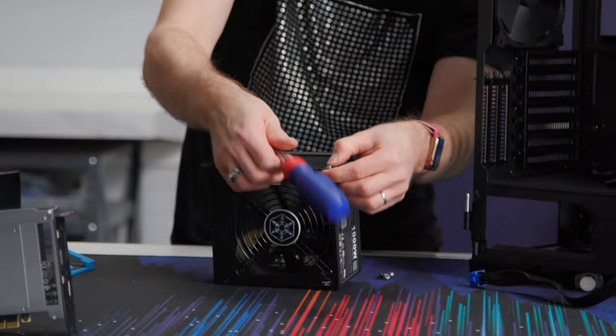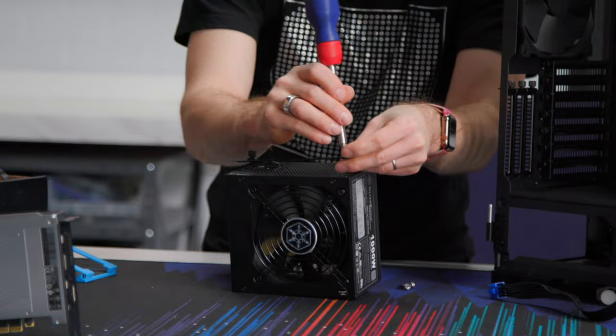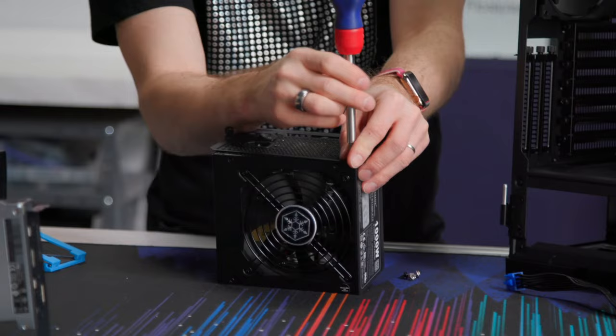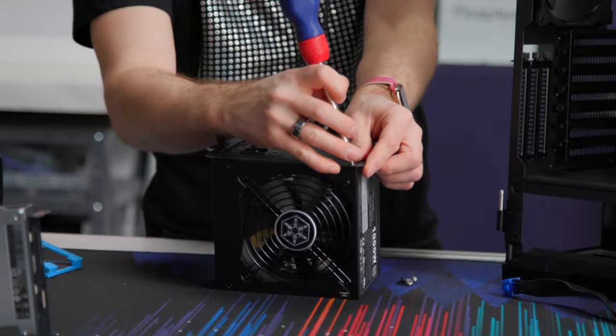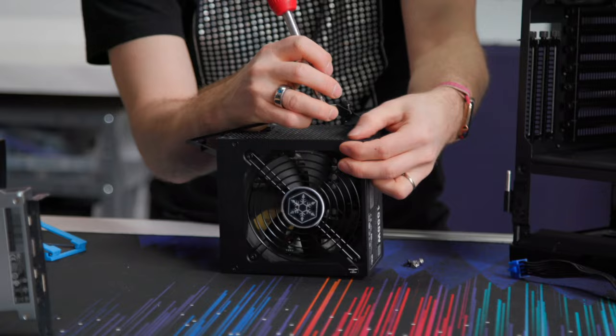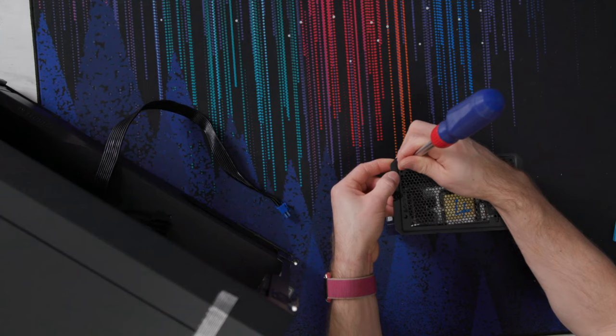Yes, should. Should's a word. It should be going in. But it doesn't. Why doesn't it go in? I can't find it. Wait. See, why isn't that going in? That has to be it. It has to. Like that. That's gotta be it. What is going on? Is this screw not threaded right?